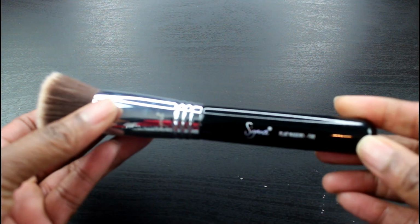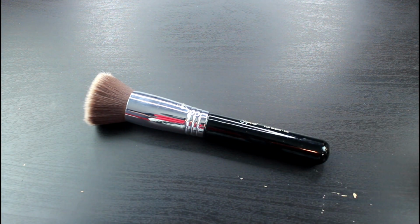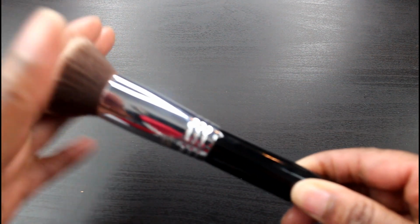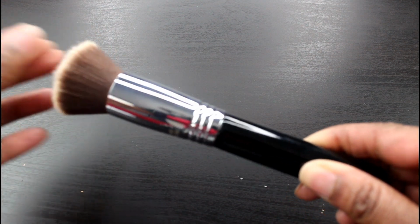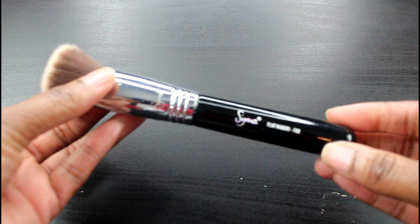I don't typically use foundation brushes. I primarily use liquid foundations, but on the rare occasions that I'll use a powder foundation or cream foundation, I like to use a brush to blend it. And so this is one of the brushes that I like to use. So the Sigma F80, $25.